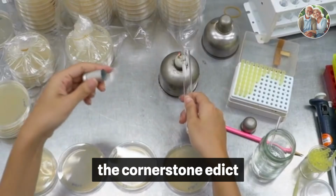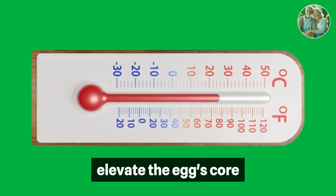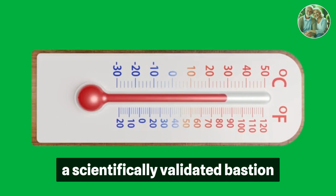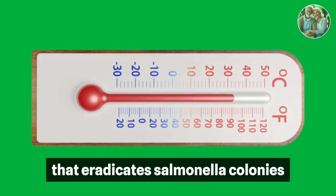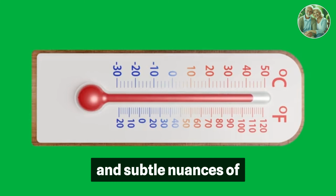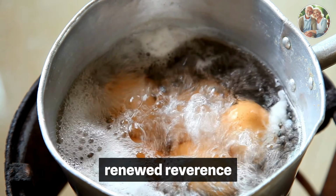The cornerstone edict from microbiologists and nutritionists alike: elevate the egg's core to a steadfast 160 degrees Fahrenheit, a scientifically validated bastion that eradicates salmonella colonies comprehensively, all while retaining the protein's bioavailability and subtle nuances of taste. Embrace the venerable hard-boiled tradition with renewed reverence.